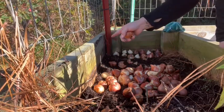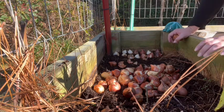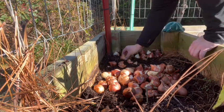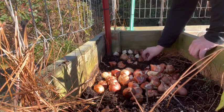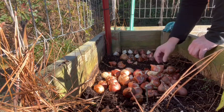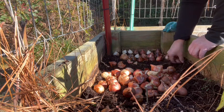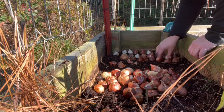I'm gonna try not to get too close to this back wall. I'm gonna leave space for my sweet peas in the spring, which I'll plant about the time these are starting to come up out of the ground. But that's all I do. And then when I get done, I'll cover these up with dirt.